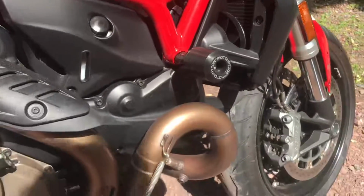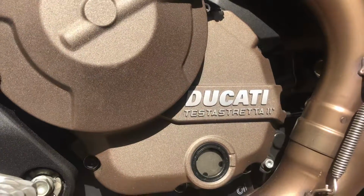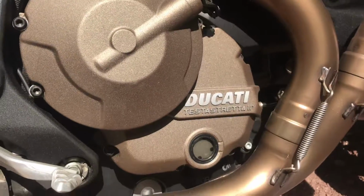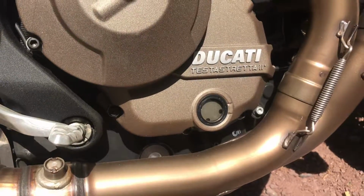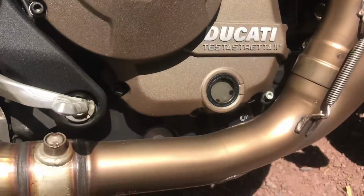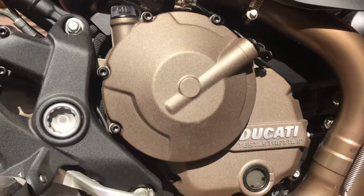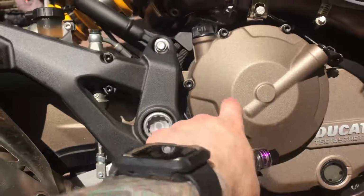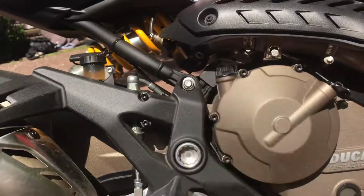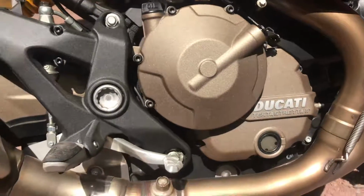L-twin motor. Testostretta. I don't know how to pronounce that. I don't know if anybody does. It's a dry clutch, I believe, and I think there's a conversion to do a clear clutch cover there so you can watch the clutch spin.